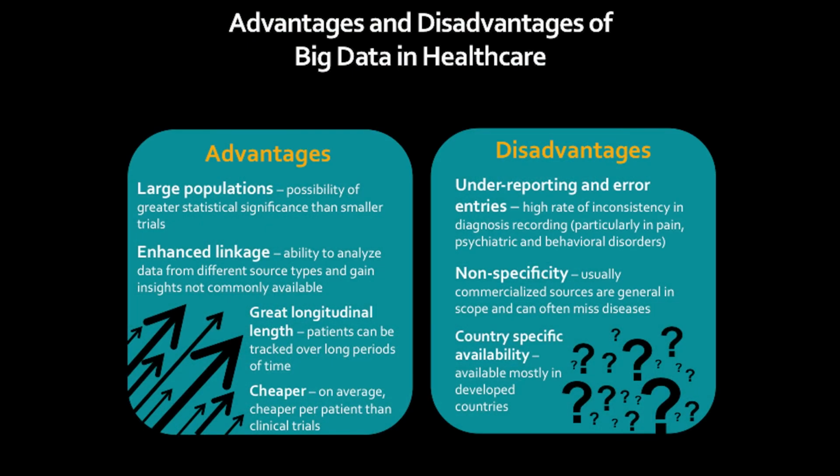So now we can look at the advantages and disadvantages of big data in healthcare. The advantages speak for themselves, and we touched on a few of them: large populations, enhanced linkage, great longitudinal length, and I think that's key. In a lot of the analyses we do using these big data sources, we can track patients for 3, 5, 6 years continuously and really look at what's happening. This is very important when looking at clinical pathways and treatment pathways of newly diagnosed patients with certain indications. The majority of therapeutics on the market now are not first-line therapy, they're second line and third line. We can talk about that more in a bit when we get to the treatment pathways.